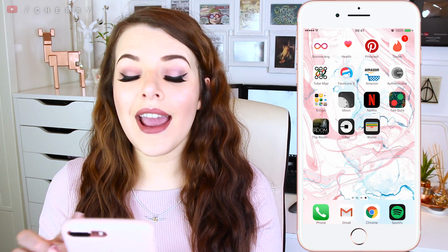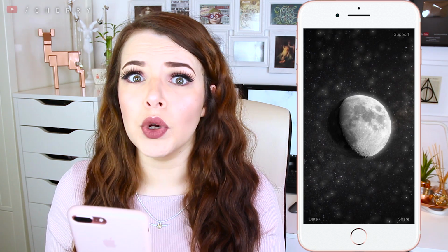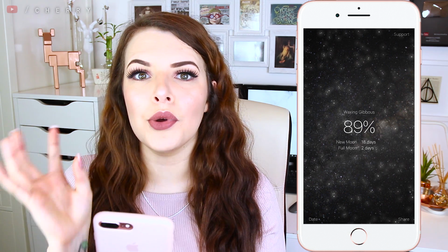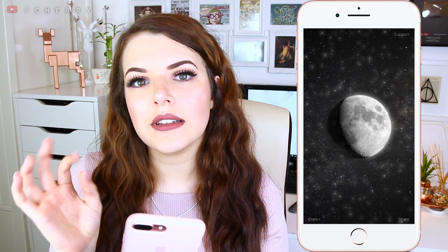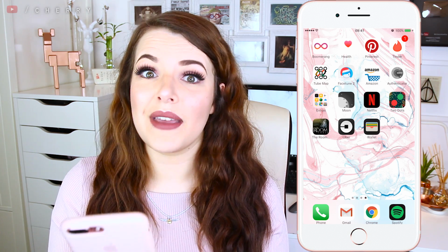Next, I have got an app called Moon, and you guys might find this really weird that I have an app that's just the moon, but when you slide the moon across, it tells you what percent the moon is out. And me and my friends have like this little moon cult thing, so we like to keep track of the moon. So yeah, that's my moon app. I know, it's a little bit weird.